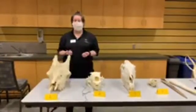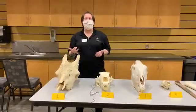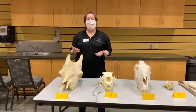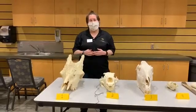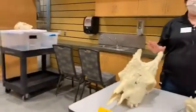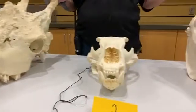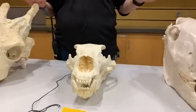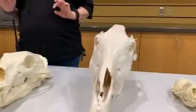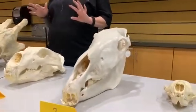So let's get started. Usually when we talk about biofacts, the first thing people think of are bones, and in particular skulls. We have a very robust collection of skulls here at Como Zoo and Conservatory, and I have 4 of them here for you today. 1, 2, 3, 4. These are going to be my first quiz for you today. I have 4 different skulls, and we're going to film them for about 10 seconds.